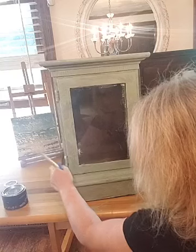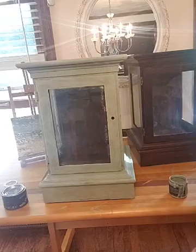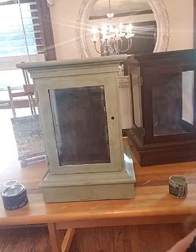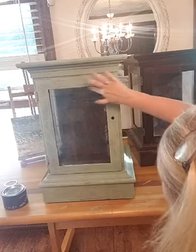So here is Apothecary on 2 sides. Doesn't that look pretty? Can you see it? My glasses, my phone. Okay, can you see it? It looks pretty. Should probably take some of that off now before it settles.